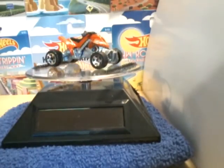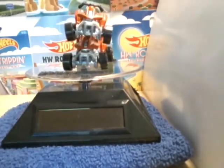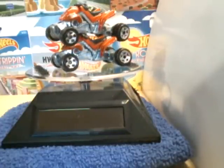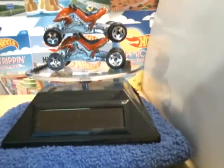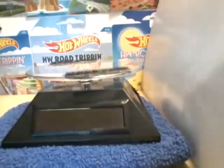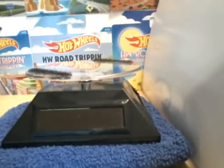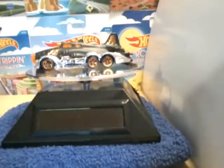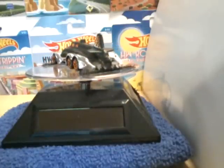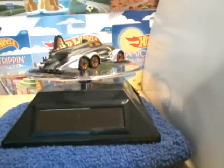Here we got a Sand Stinger. Two of them. Two little four wheelers. Two different wheels. I don't know if they were made that way, or probably made that way. Sand Stingers. Couple more. Here's your Fast Fortress in black. I know there's an olive green one, but this black one might be a rarity.